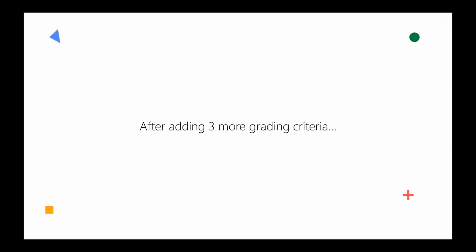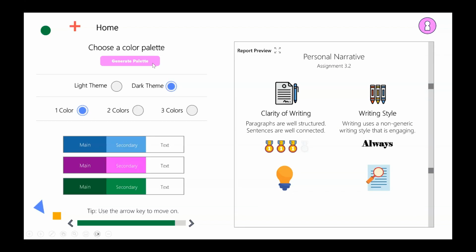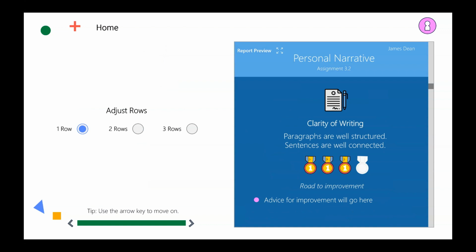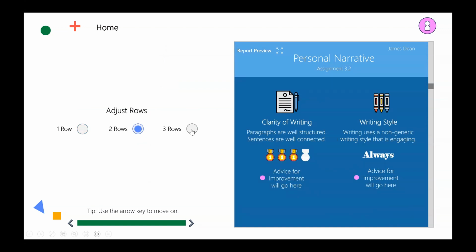And I would continue this process until I have added all of the grading criteria that I want for this assignment. And once I've finished doing that, I can start adding the final touches to the progress report. I can choose a color theme with various colors. I'm going to go ahead and choose this blue one here. I can adjust how many rows there are. I'm going to go with 2 rows.